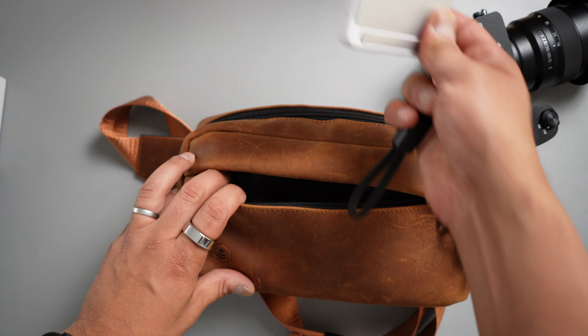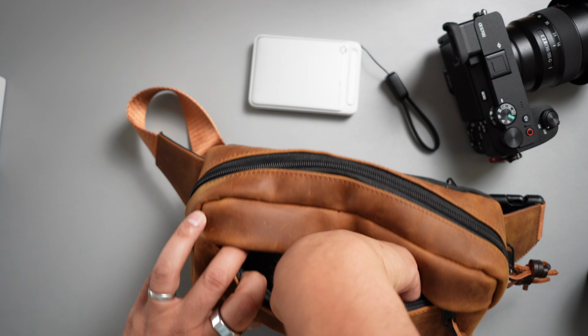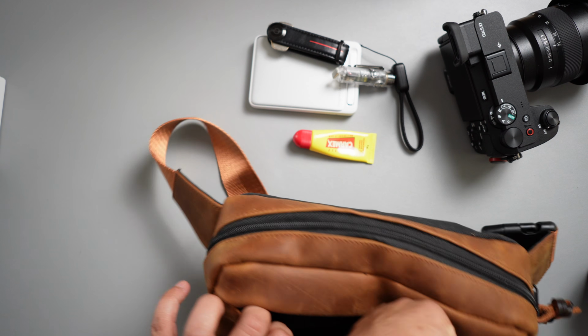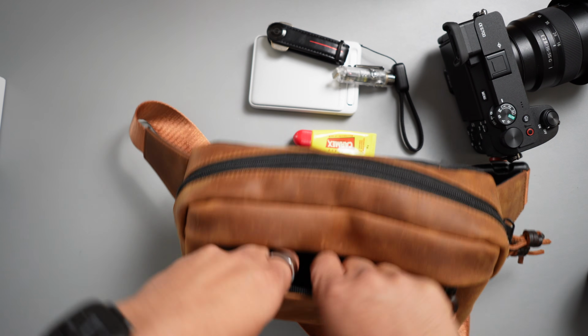In the front, I've got a 10,000 mAh MagSafe battery pack, my keys, some lip balm, Swiss Army knife and a torch. There is space for a bit more in here, but in general, this is all that I need.